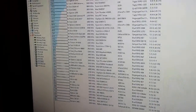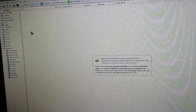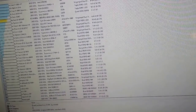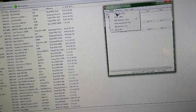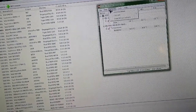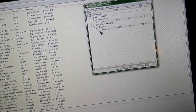Let's do these last 3 tests on ADATA, AIDA64 Extreme Edition. You could pull up hardware monitor too and check some temps this way as well. And let's see here. No, this is just only showing my card.